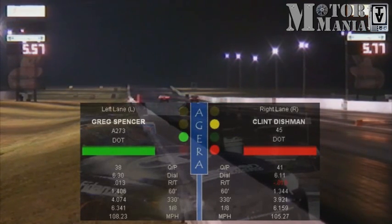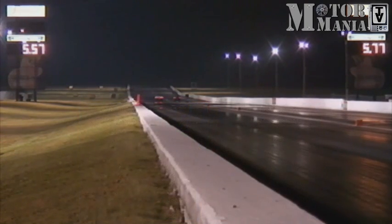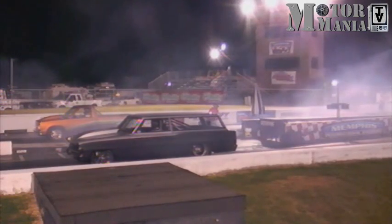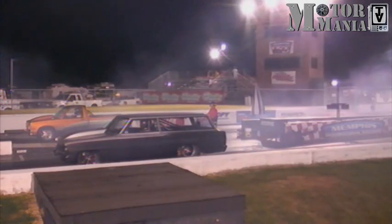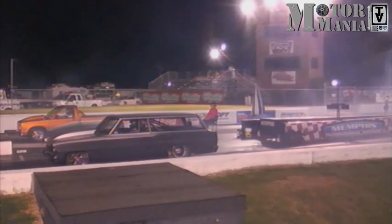Rick Taylor driving the Rick's powder coating car. Good looking '66 Chevy II station wagon. You know those guys. I think he does some of the work for you guys. Yeah, Rick does some powder coating for our M&M race cars.